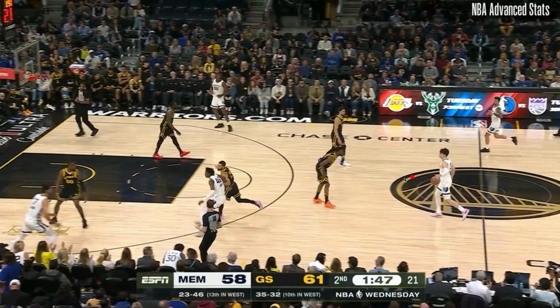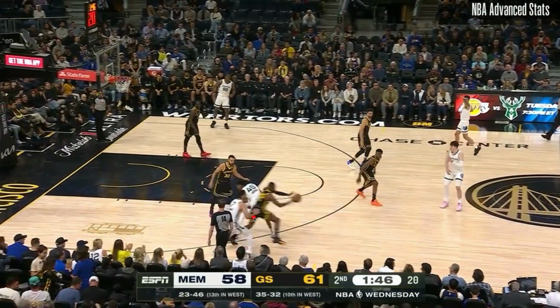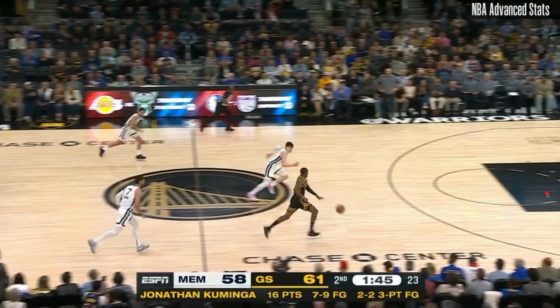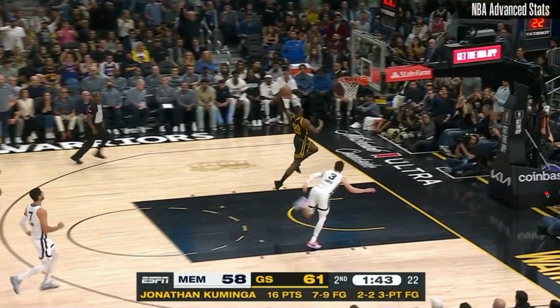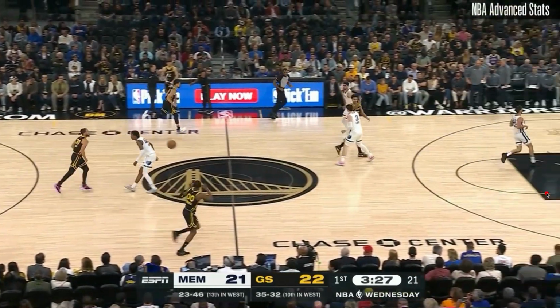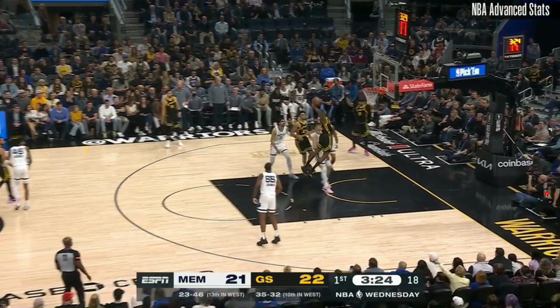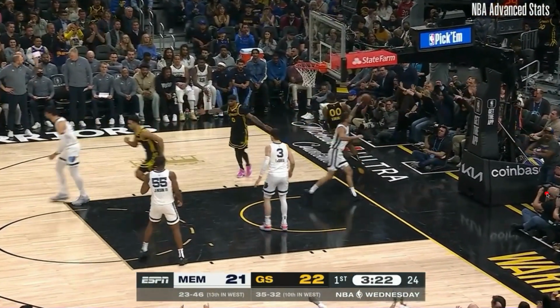Again, watch Kuminga recognize that this pass is coming early. Gigi Jackson is going to come set this pin down screen to allow Aldama to run off of it. But not only does Kuminga clearly see that is about to happen, he immediately jumps that, and boom, we're already out in transition. There's so few athletes in the league that can keep up with Kuminga, meaning that these opportunities are so valuable.